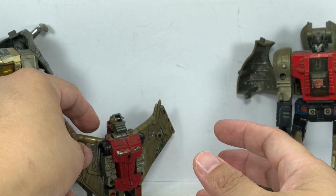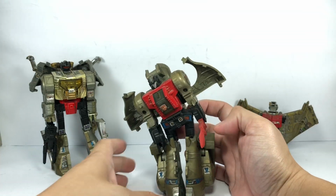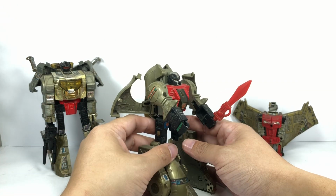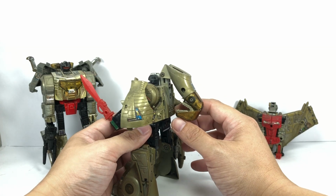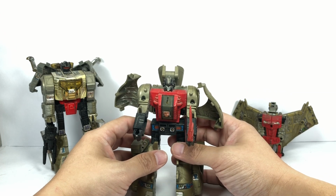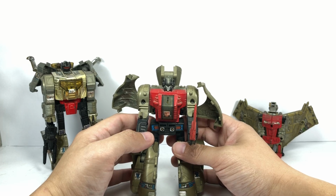So let's put Swoop right here and go to Sludge. Now, Sludge was great. He was probably, next to Grimlock, my next favorite Dinobot. We did have Slag for a while, and then my brother lost it, I think, somehow when we moved houses. We never got Snarl for some reason.